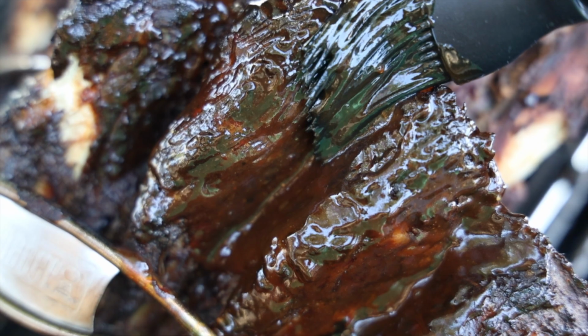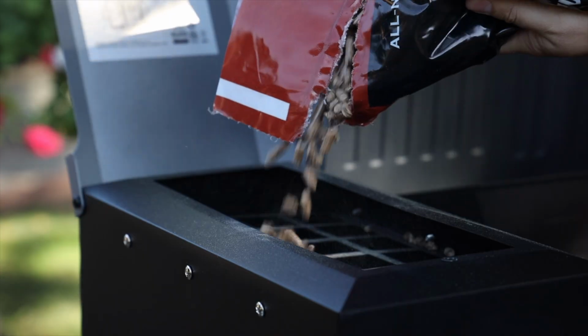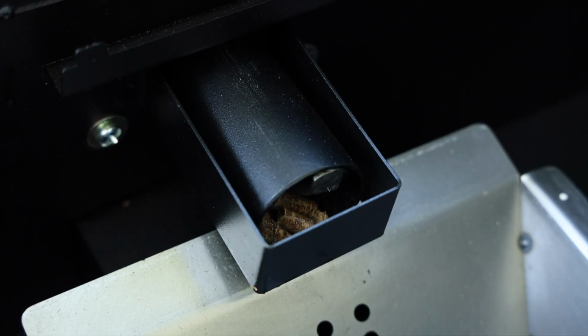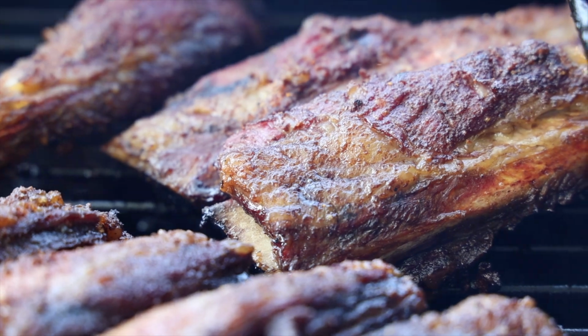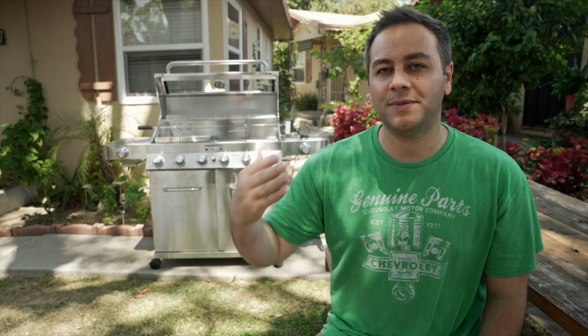Gas grills or propane grills don't necessarily smoke as well as a dedicated smoker, a pellet smoker, or even a charcoal smoker. Now, you can smoke with the gas grill, and I'm going to demonstrate that using the smoke box that's included with this grill, but it's just not going to be the same as using a pellet smoker or a charcoal grill.